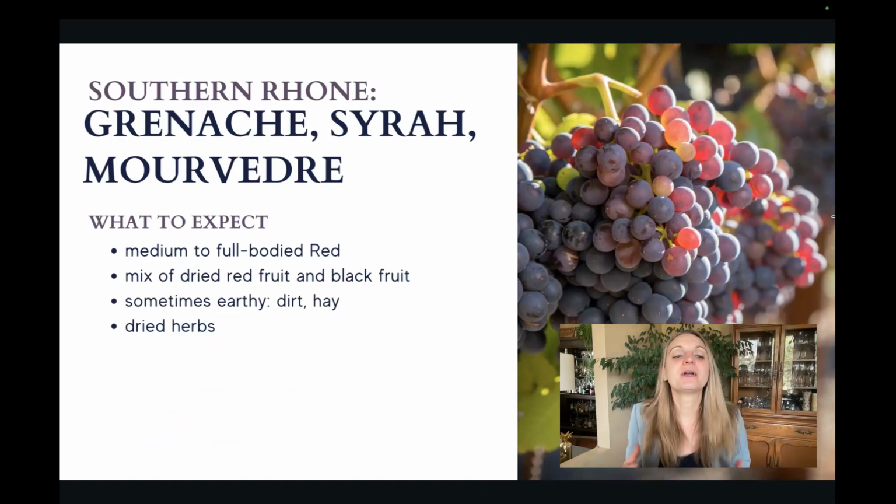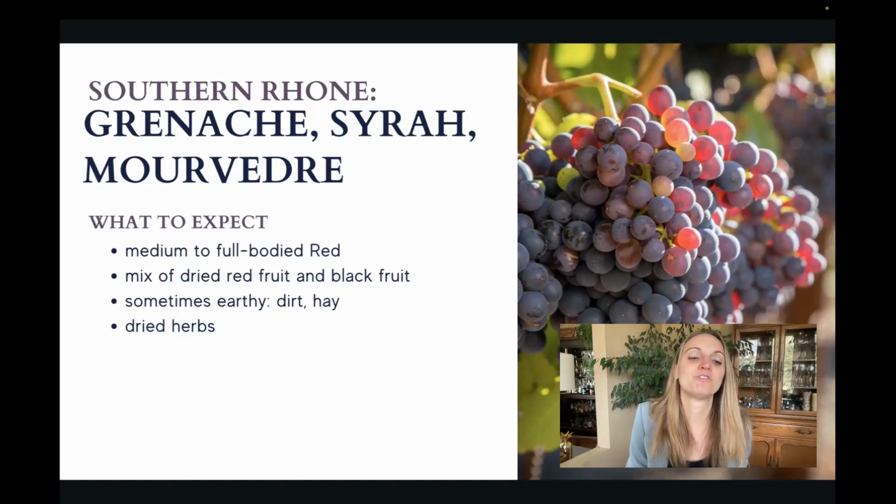So what are we going to expect from these blends based on Grenache, Syrah, and Mourvedre? So in general, Grenache, since it's at the forefront here, is a more lighter bodied wine. So they're usually going to be blended together with these bigger grapes like Syrah and Mourvedre to create more of a medium to full-bodied red. Now that depends on if you're picking up a bottle of Châteauneuf-du-Pape, it's going to be more full-bodied, whereas if you get a bottle of the Côte de Rhone, it's going to be a little bit more light-bodied because it's meant for everyday consumption, right?